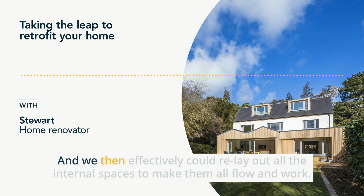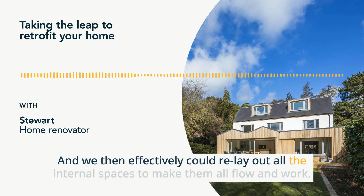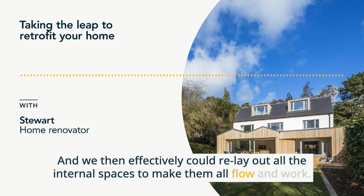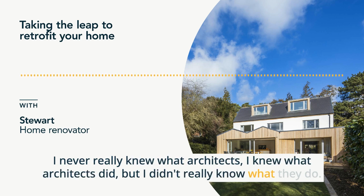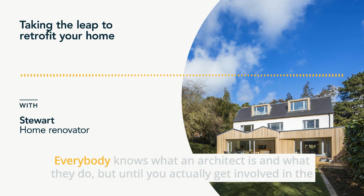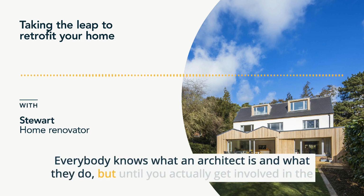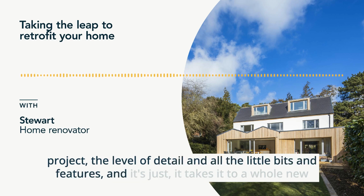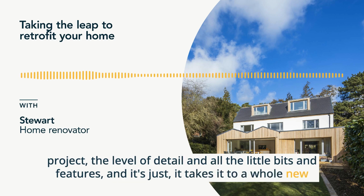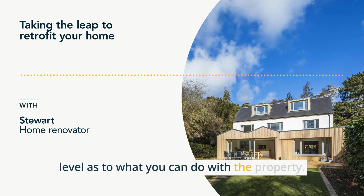And we then effectively could relay out all the internal spaces to make them all flow and work. I never really knew what architects did. You know what I mean? Everybody knows what an architect is and what they do, but until you actually get involved in a project, the level of detail and all the little bits and features takes it to a whole new level as to what you can do with a property.